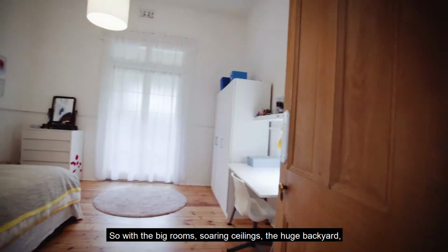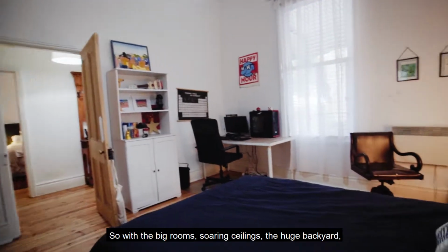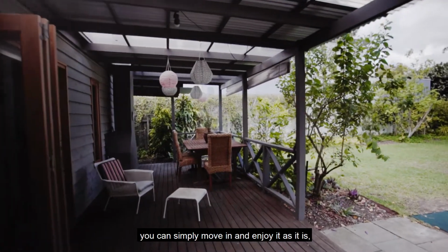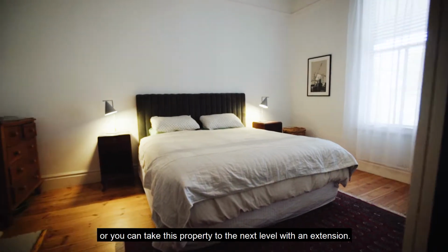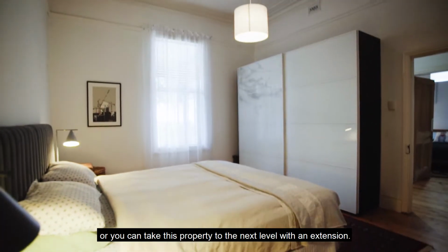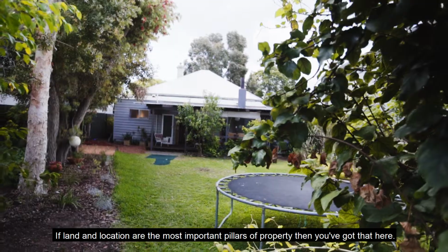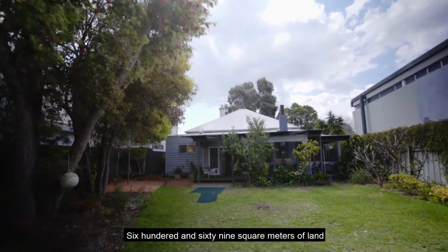work for you. So with the big rooms, soaring ceilings, the huge backyard, you can simply move in and enjoy it as it is, or you can take this property to the next level with an extension. If land and location are the most important pillars of property, then you've got that here.